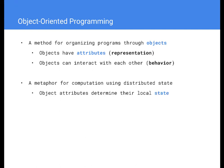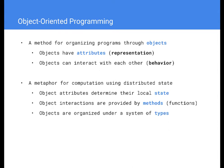Object attributes determine their local state. As I was mentioning earlier, a list might know about its values. Object interactions are provided by methods. Methods is a fancy name for a function. We'll learn more about the exact differences between them, but for now you can think of methods as being the same as functions. Objects are organized under a system of types. For example, I know that a linked list is different from a tree, and that distinction is important because they have different representations and different behaviors.